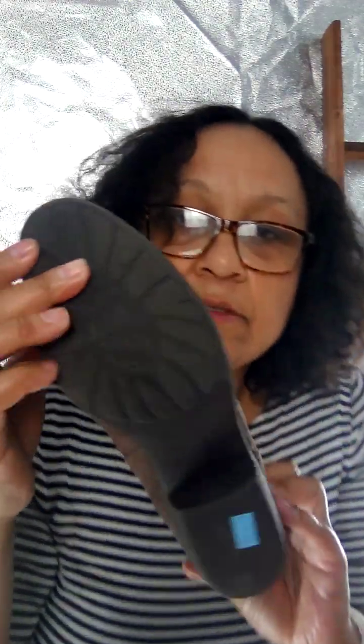And then I got a pair of Corkies, little Western style brown suede booties. They're in good condition. I don't think I'm going to be able to find the size right now, but they're in really good condition. There's minimal wear to the sole. Let me see if I can see the size over here with the different lighting.